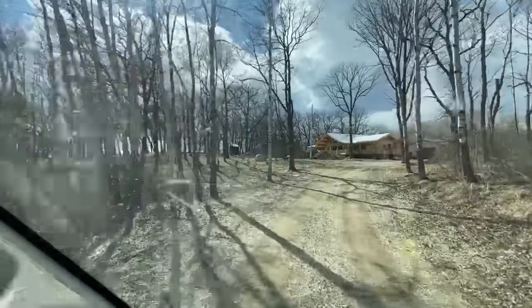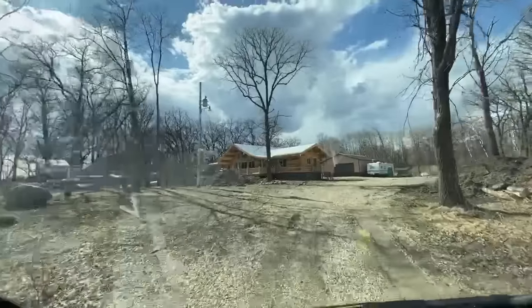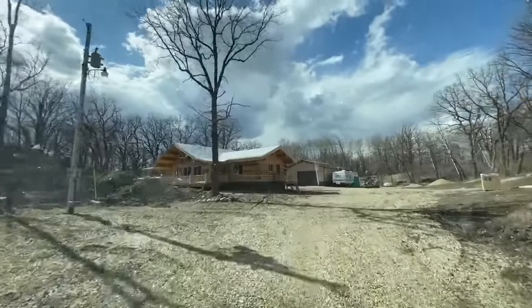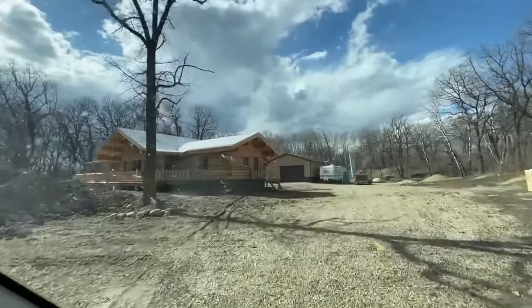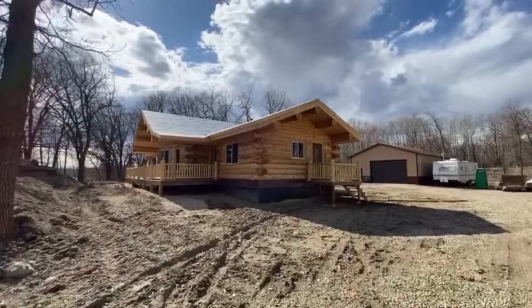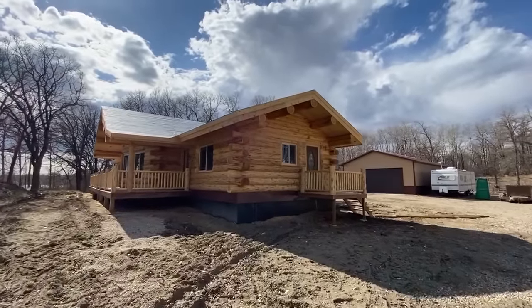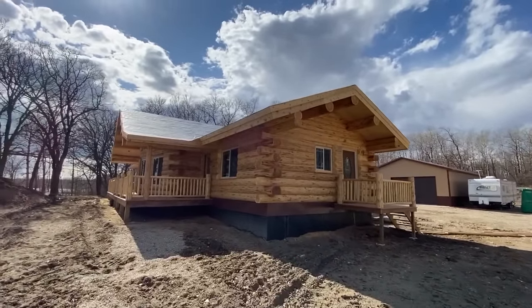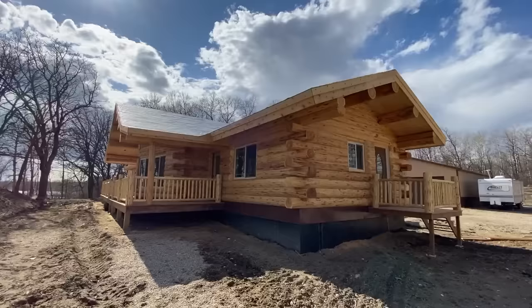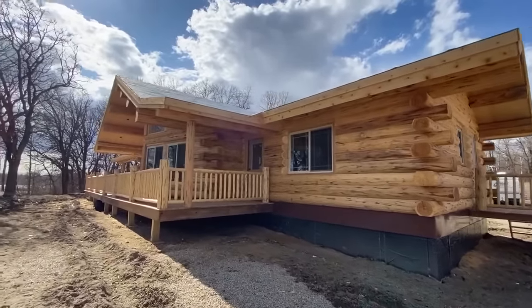There it is. Wow. That's really cute looking. The owners aren't here, but I came here to pick up a few items that got left over when the crew was building this house. The first thing I hear is Canadian geese honking. And my first impression is really good with this house. This looks really cute. So we'll just hop into it and do a tour.